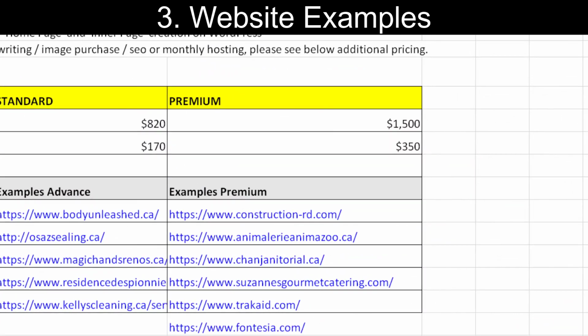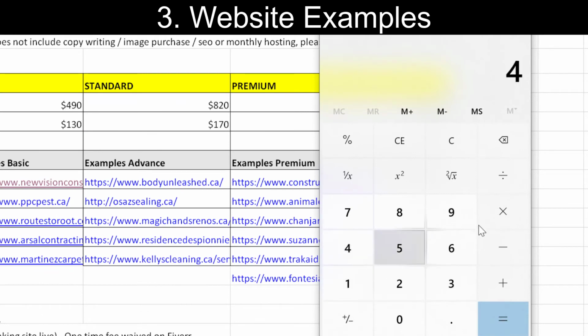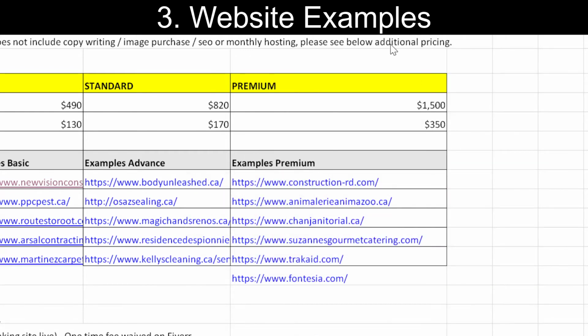So let's look at how much that's going to cost. That was 4 inner pages on the standard plan. 4 times 170 equals 680 plus 820 on the home page, 1500. So that's pretty much what it's going to cost. Once you've filled in the intake form and I talk about it with my team, I'm going to come back to you with an exact quote. Now let's look at a premium plan.